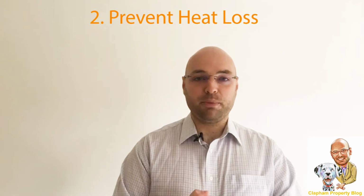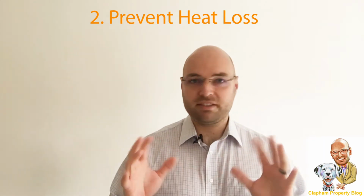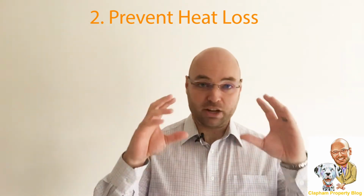Second thing that you can do is to prevent the heat loss. So the first tip was about the boiler, making sure that the energy you do use to heat the place is used efficiently, but it's no good, of course, if the heat is quickly dissipating away from the house. So you can replace single glazing with double glazing. Now, a lot of people will say, oh, you can't do that in a Victorian place, you've got to retain the character, but you can actually spend good money on double glazed wooden sash windows, and they look absolutely superb.